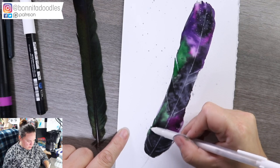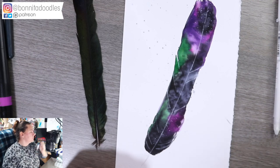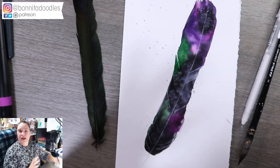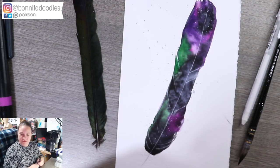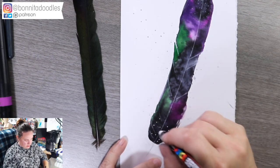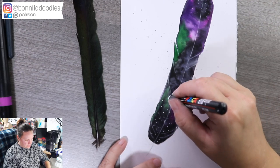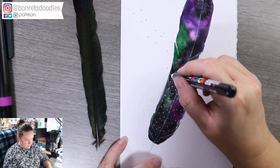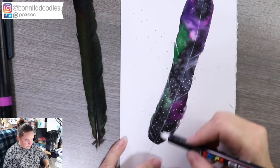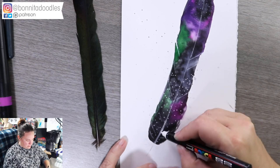I don't know where my ink's gone, it's really frustrating. Let's get my Posca pen out. Throw it across the desk. Okay, we're just gonna. The Posca is always brighter when you first put it on than when it dries. I'm gonna widen the feather bit down the bottom here as well.